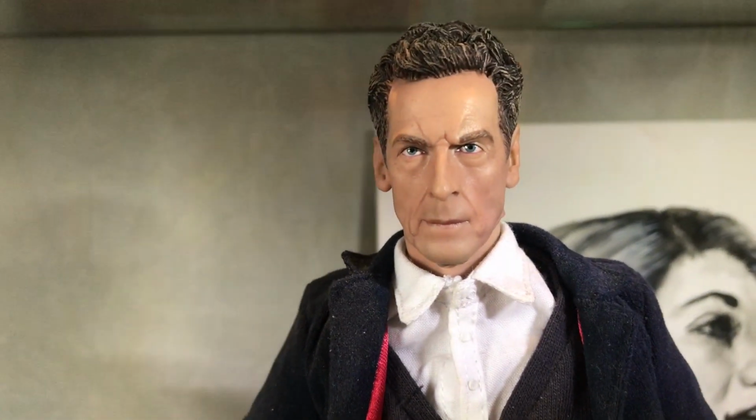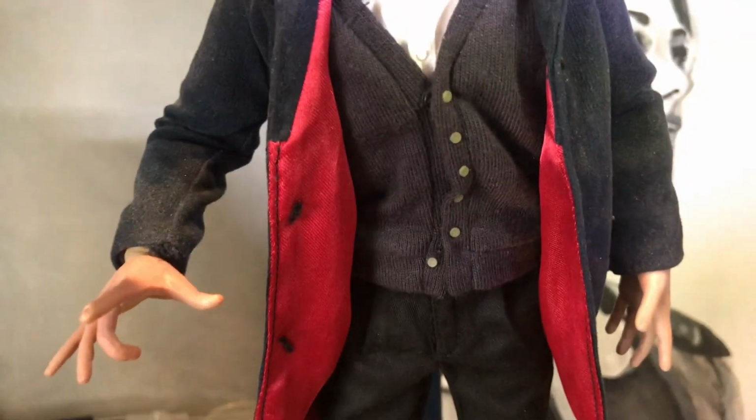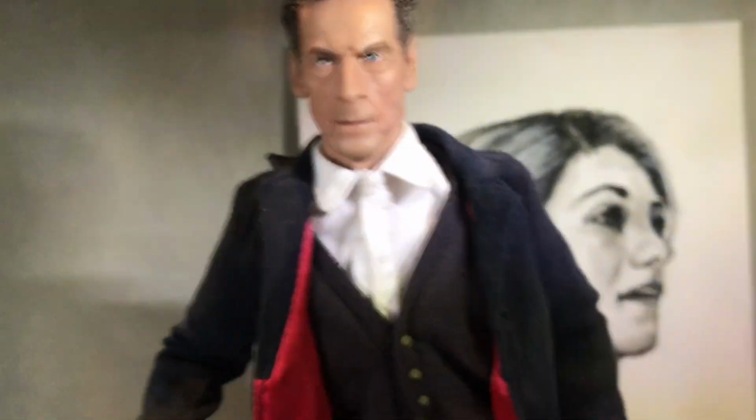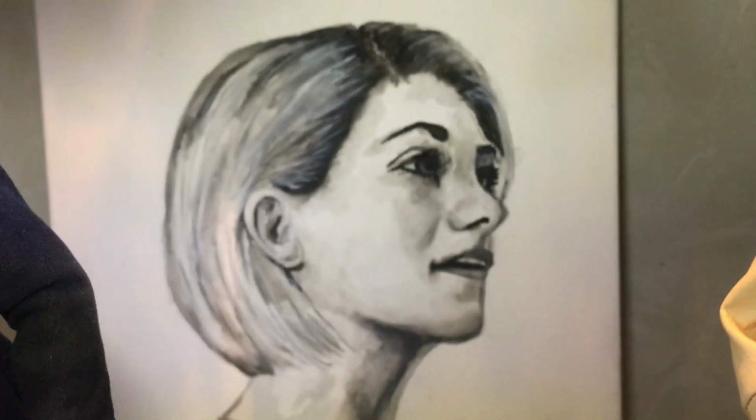These figures are very expensive, and I haven't bought a new one for quite some time now because they are just upping and upping the prices. But yeah, here's my favourite Doctor, Peter Capaldi. I don't know where his yo-yo's gone. It used to be in his hand, but it appears to have gone missing.